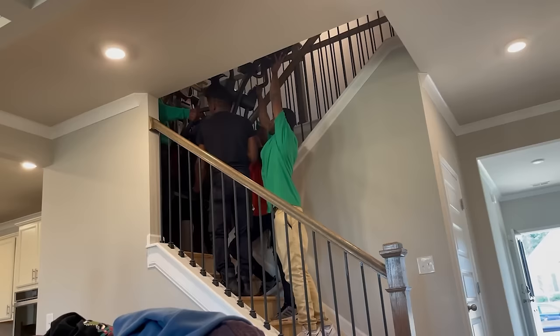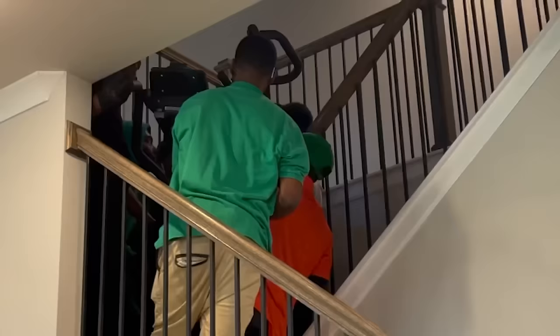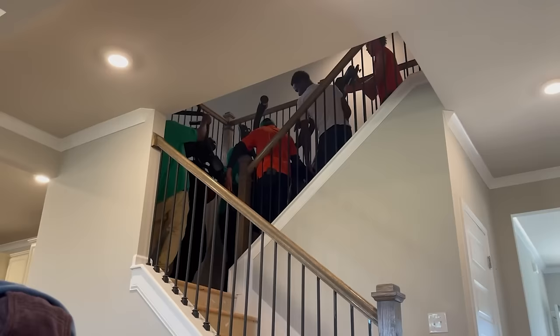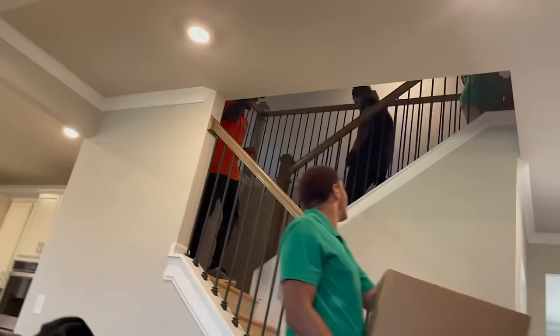I'm trying to get the treadmill or elliptical up. A little bit. New way of getting up the stairs. Everyone, they got it up! Yeah!